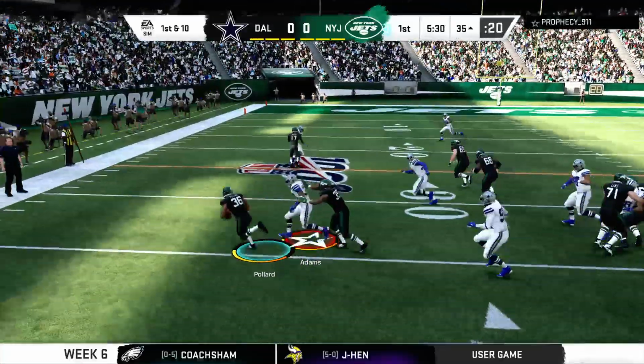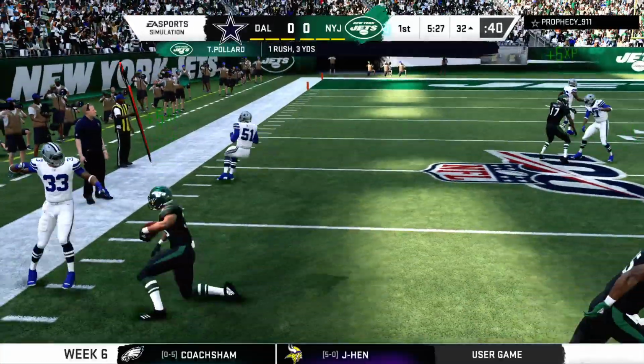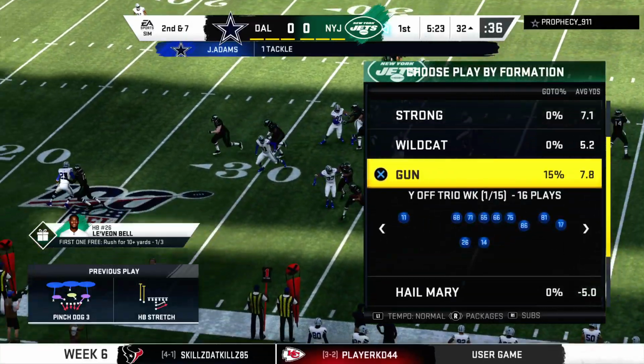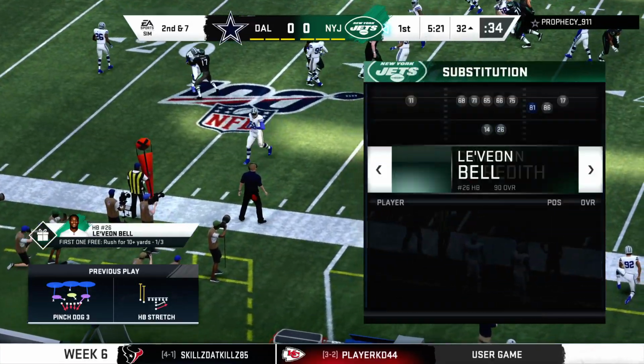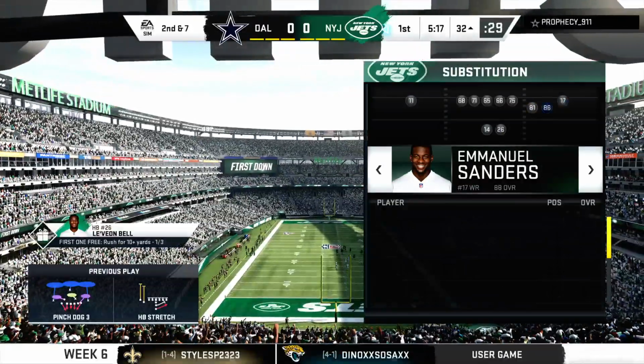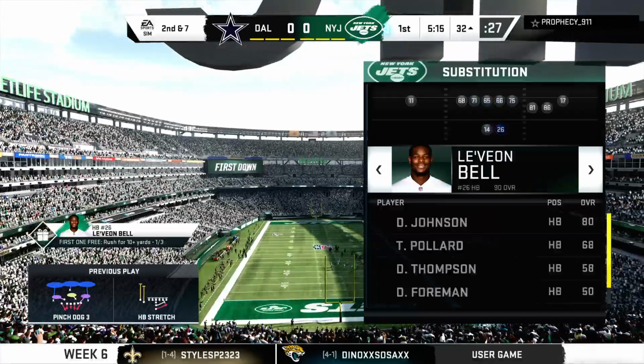A run for Tony Pollard, the Memphis product. The excellent play last time is followed by a much more routine gain of 3. Well, I think that's what they're going to need to do here in the first half. You've got to take some pressure off of this young quarterback, and no better way to do it than to establish the running game early.